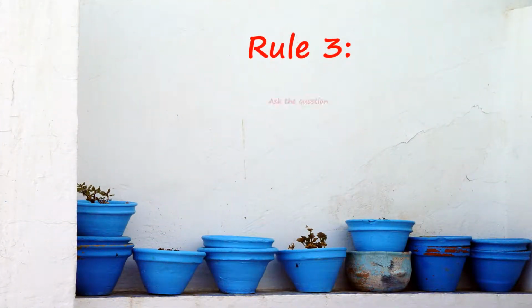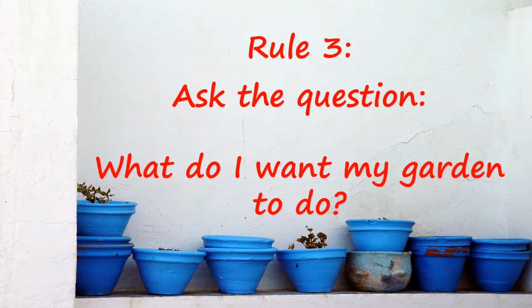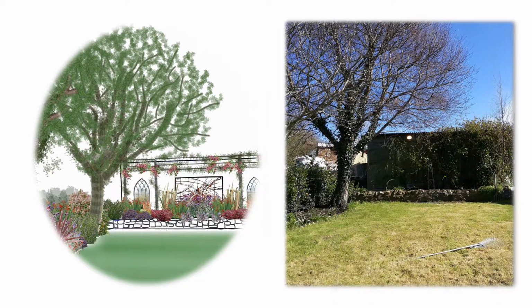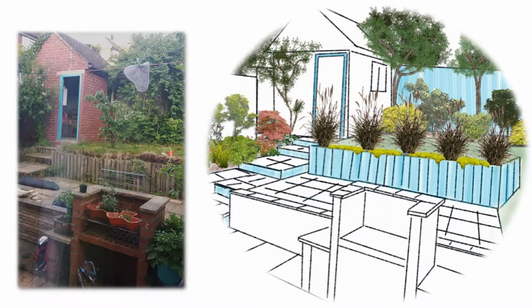Rule 3. If you're going to get a garden that suits you, you need to ask the question of what you want your garden to do for you. Which could be things like making the garden appear wider and just more interesting, or creating a view for you to look at, something at the end of the garden, or simply just to make the garden look more colourful and vibrant and fun to be in.